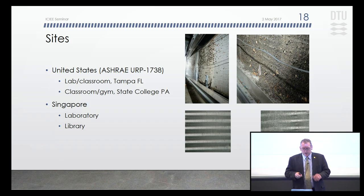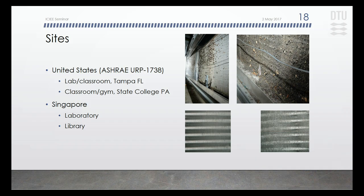So here are some photos of what these coils look like before you apply UV to them. We didn't ask someone to neglect their coil. We went out and looked around in mechanical rooms and found coils that looked like this one at the top that had mold growing on it that was sticking out perhaps a centimeter. So we had a very fouled system in Tampa to work with. In Singapore, they looked for more normally fouled systems, but still those coils looked like the ones at the bottom of this figure.